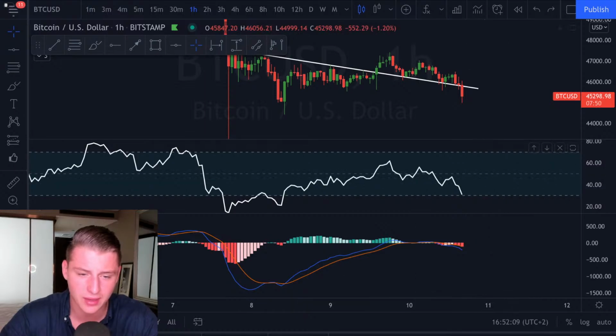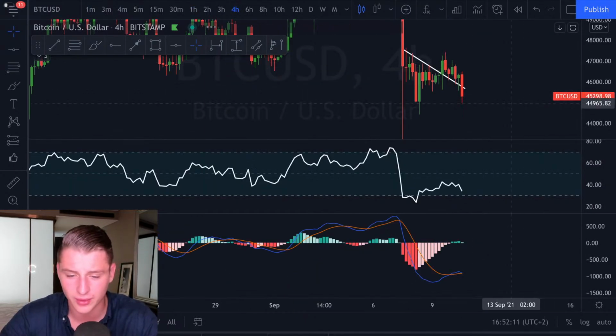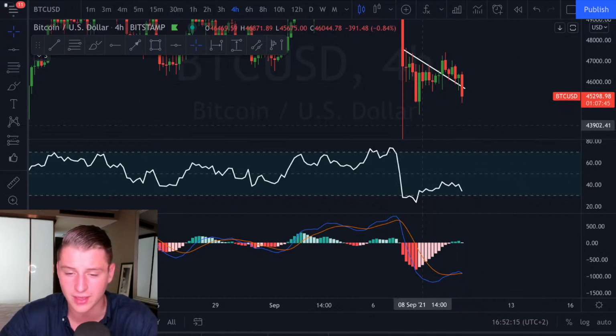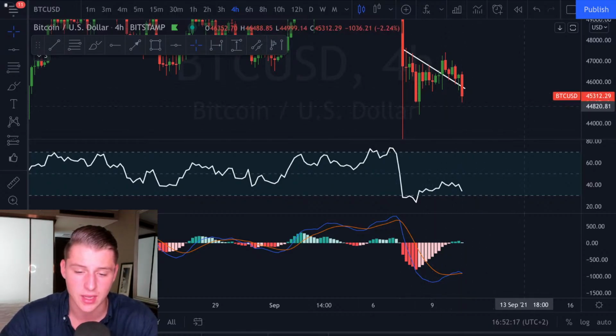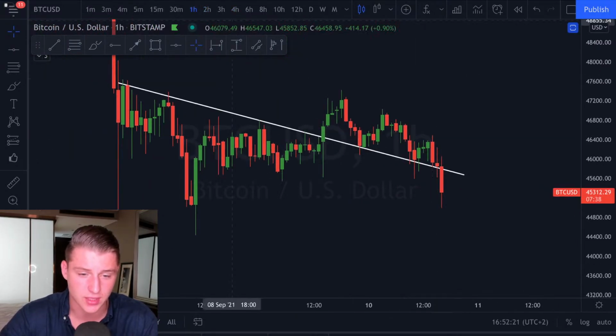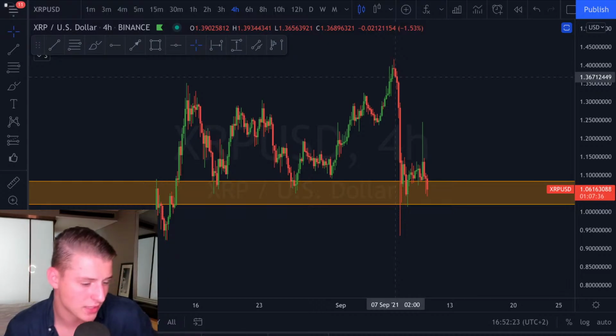A divergence on the 1 hour candles. Of course, like I've already mentioned before, we could be creating severe divergence on the 4 hourly candles as soon as we start to decrease. But yeah, definitely interesting what we're going to see on these divergences. But let me go further into XRP.